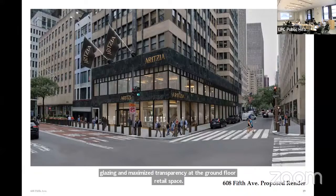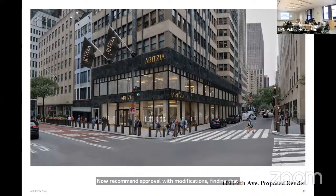And I recommend approval with modifications, finding that the curtain wall at the bottom two floors of the building has previously been replaced. Therefore, the proposed new entrance infill at the Fifth Avenue retail entrance will not damage or eliminate any significant historic fabric. The configuration of the new entrance infill at Fifth Avenue, featuring a fixed center window flanked by two sets of paired doors, all below a transom, will continue to maximize transparency and will not alter the character of the existing and previously approved design at the base of the building.